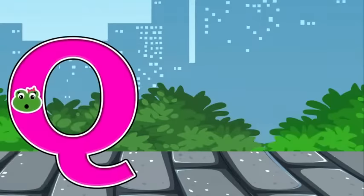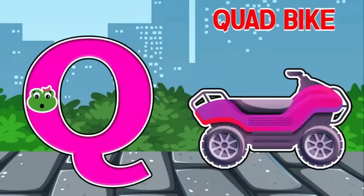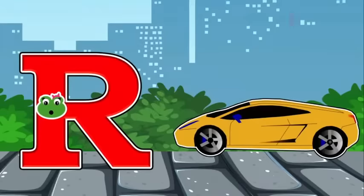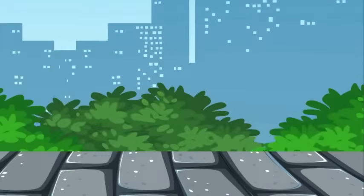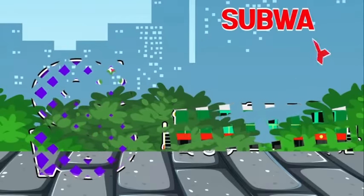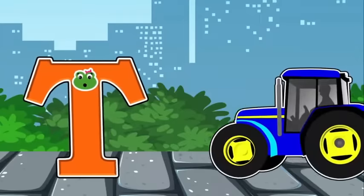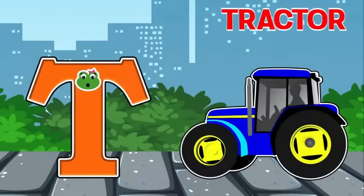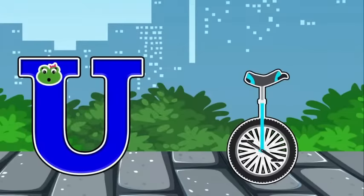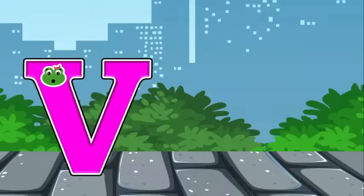The alphabet Q. Q is for quad bike. The alphabet R. R is for racing car. The alphabet S. S is for subway. The alphabet T. T is for tractor. The alphabet U. U is for unicycle. The alphabet V. V is for van.